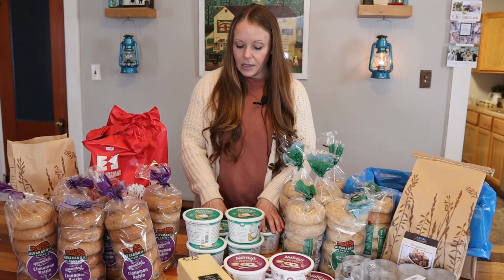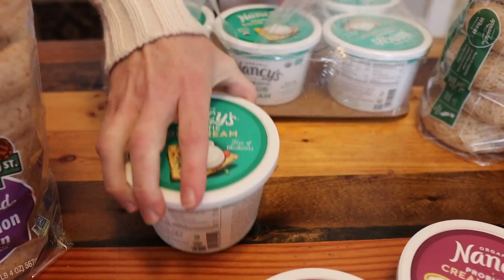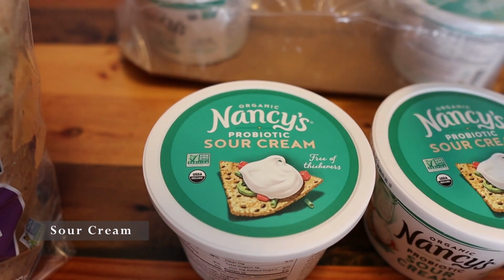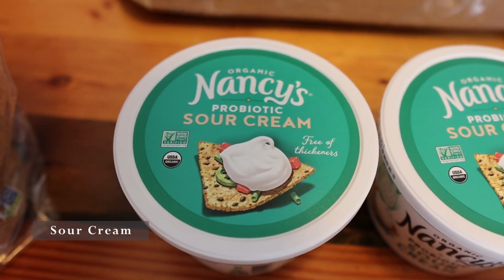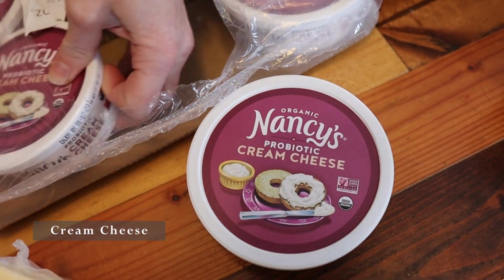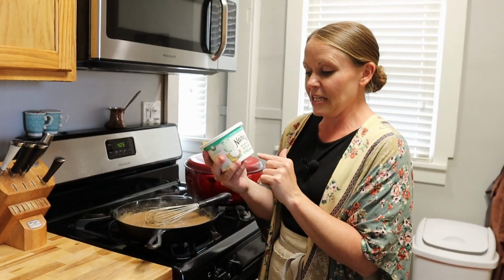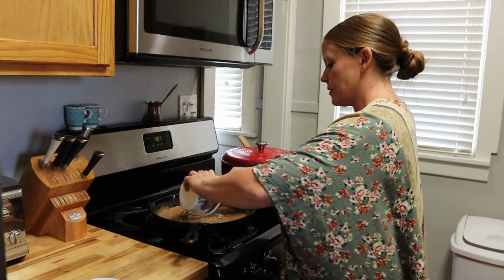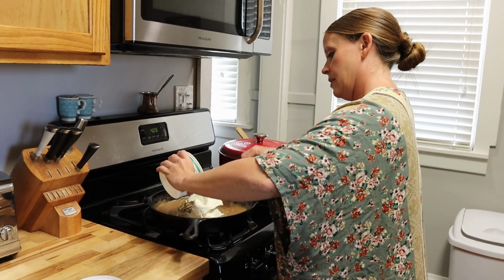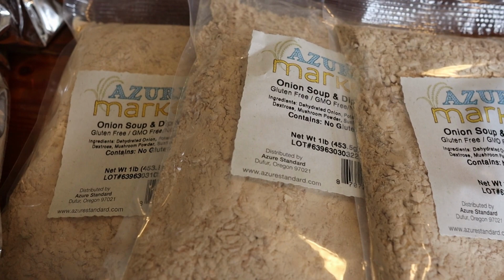Okay, so then over here, 2 products that we have really enjoyed, specifically Josh and I and some of our older children, is the Nancy's Organic Probiotic Sour Cream and the Organic Nancy's Probiotic Cream Cheese. The sour cream we use obviously in a lot of meals and different things like that, but I also had purchased the Azure French Onion Soup Mix, or maybe it's just called Onion Soup Mix, but I gotta look back.